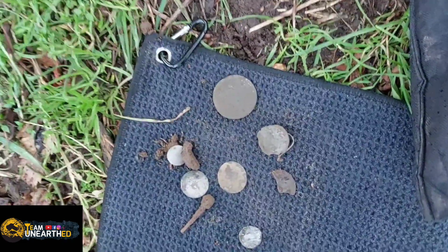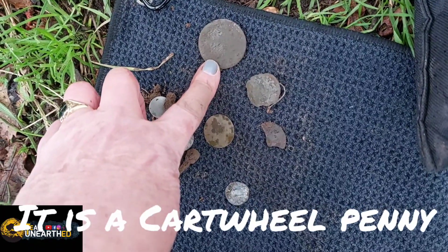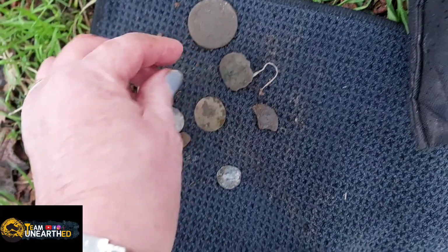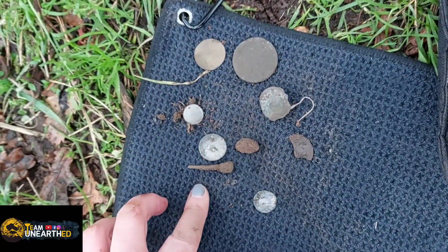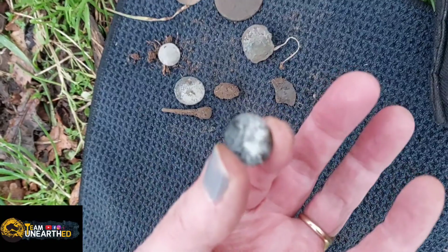Right, so we just put together some of the things that Louise has found today. She's got the cartwheel. We think it's a cartwheel. If it's not, it's a George III. A button. Another coin. We couldn't get much off that either. Buttons. The pin thing. And the star of the show, the very first ever hammered coin.